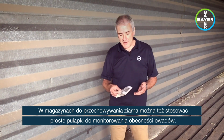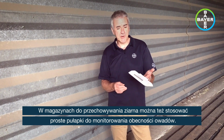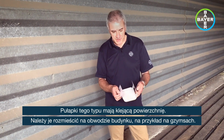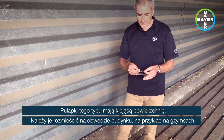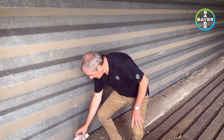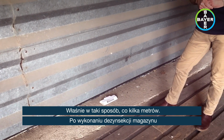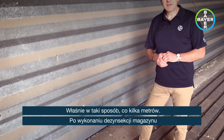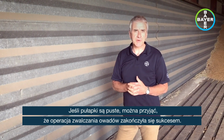One of the things that you can also use in a grain store are these simple devices called insect monitoring traps. They're a sticky board which you place around the perimeter of the building. You place them up on ledges, just like that, every few meters. And what happens is, once you've treated, you're checking for insect activity. If there's none, there's a pretty good chance you've done a good job of controlling the insect.